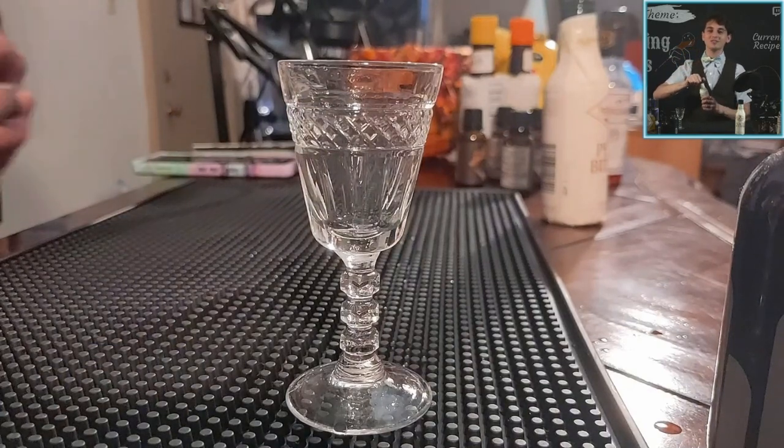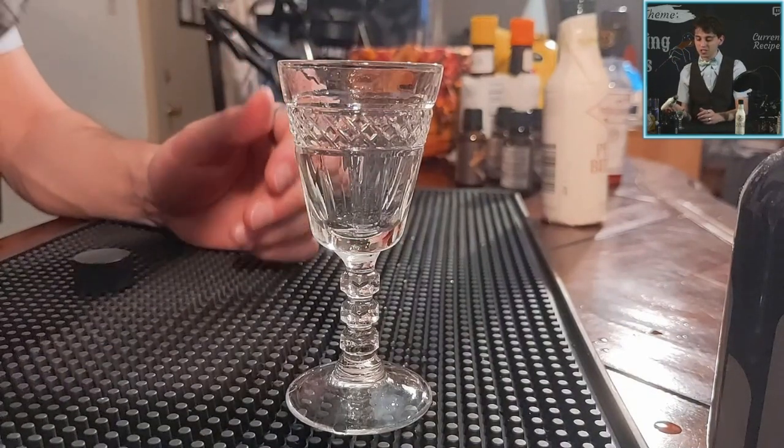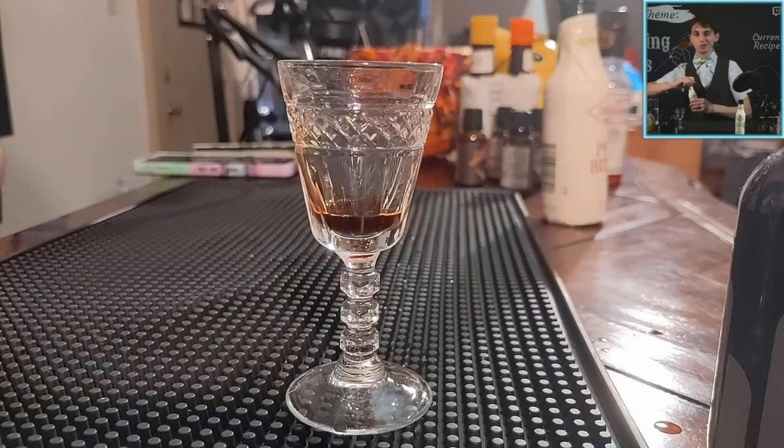So our old-fashioned bitters. Do they taste like old-fashioned? Do they go well in old-fashioned? Probably. I don't really know. Let's see if this bitters bottle plays nice with me. Yeah, actually, that was pretty good. This is a nice dark red color to it.